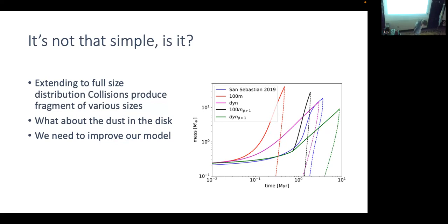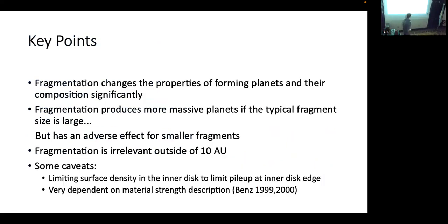So what are the takeaway messages? Fragmentation has a huge effect on planet formation. Depending on the size we assign to these fragments, or how we describe this fragmentation, or what the collisional outcome is, it can have a benefiting effect or a hindering effect to form giant planets, and mostly it is relevant for the planets in the outer disk.